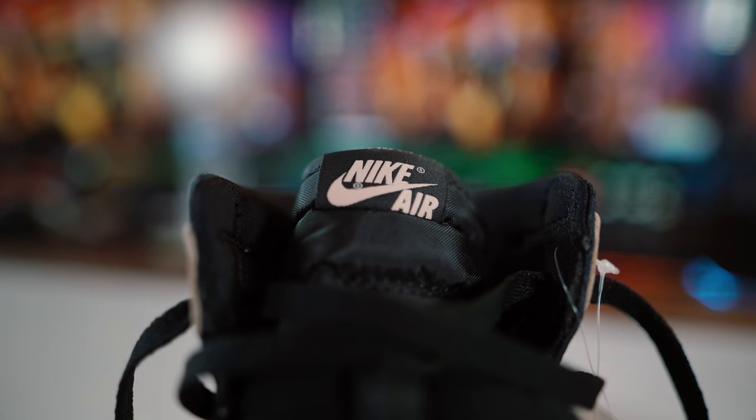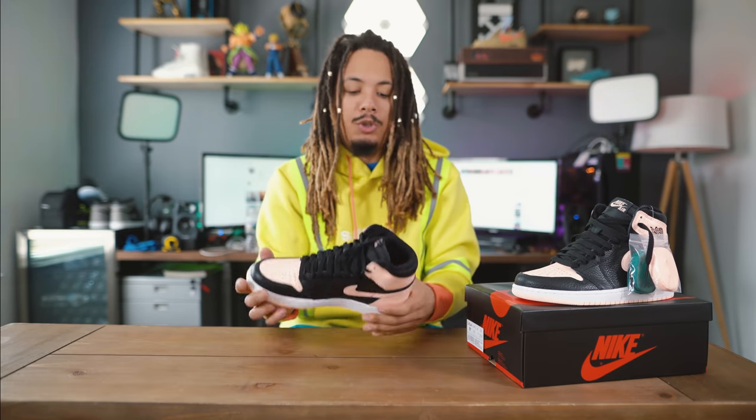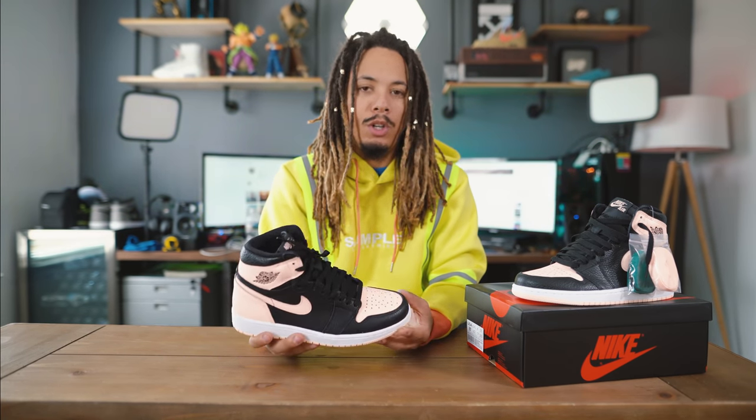So if you like this shoe, if you like the color, once you get it in hand, you're going to like the shoe even more. Because you know how sometimes you may like the pictures, but once you get them in hand, the material just throws you off. Very similar with me was the Jordan 1 Culture. Once I saw that shoe, I loved it, but when I got it in hand, I was very, very disappointed with it, and I didn't even keep that shoe that long because it just disappointed me.